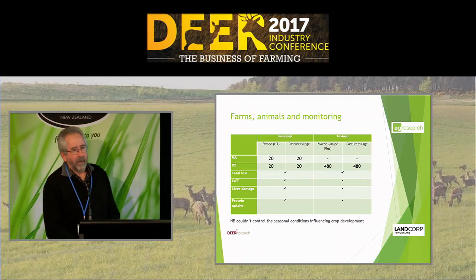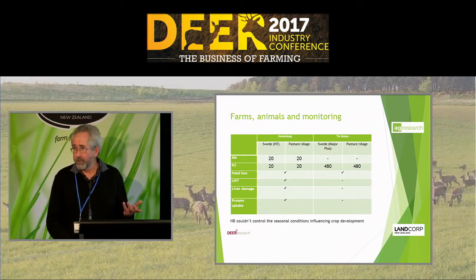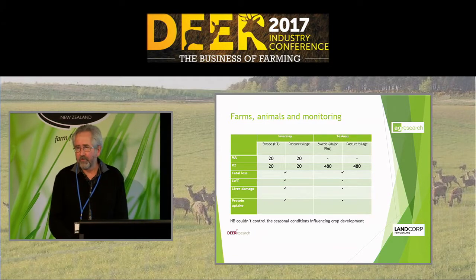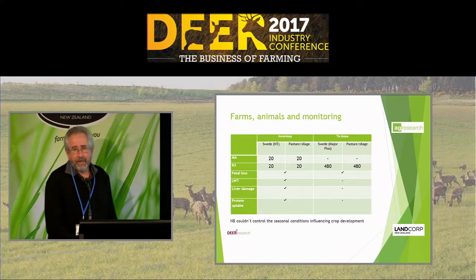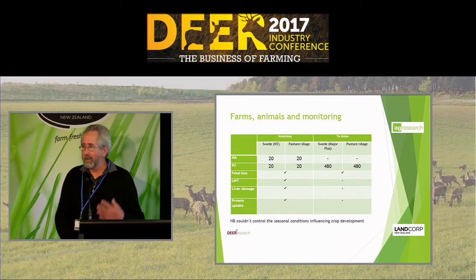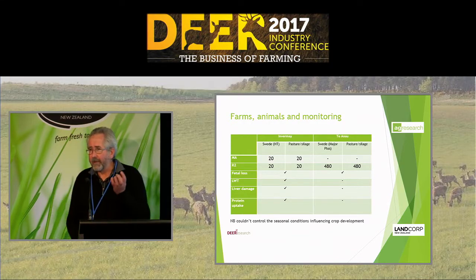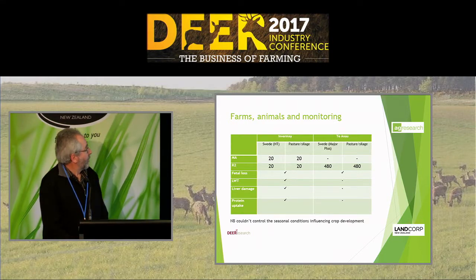We had a small trial on Invermay, which was very intensive. We had 80 hinds, 40 R2s and 40 matures. Half of each group was split across a Swede crop and half on pasture silage. We intensively looked at fetal loss, live weight gains, liver damage through the use of enzymes like gamma-GT, and protein uptake by measuring blood urea nitrogen levels, to see if there were physiological effects of animals going on to Swede.